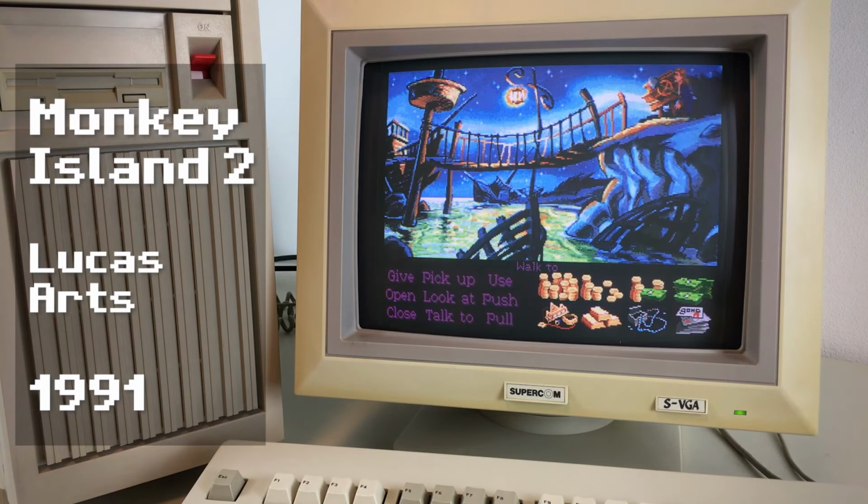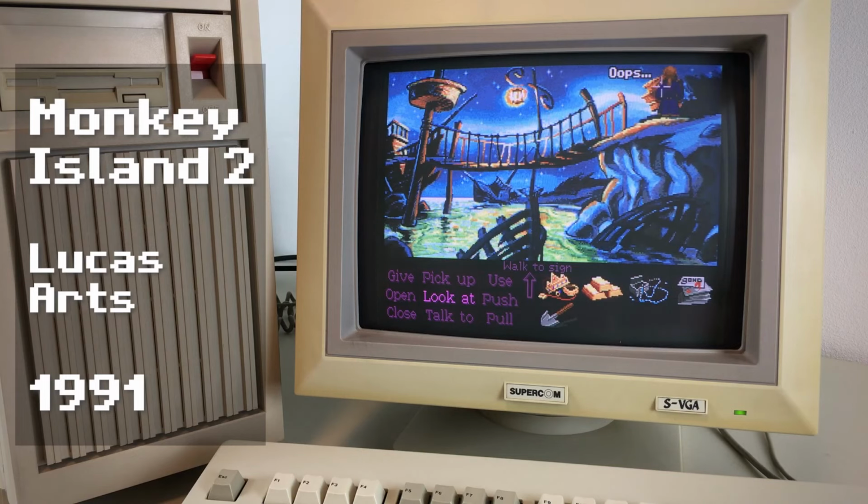Monkey Island. This is one of my absolute favorites. I love it. From the graphics, the sounds, the story. This is a game that really stood the test of time.